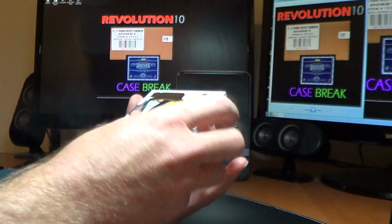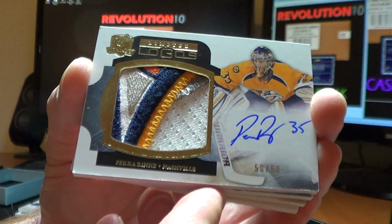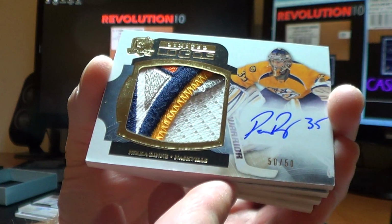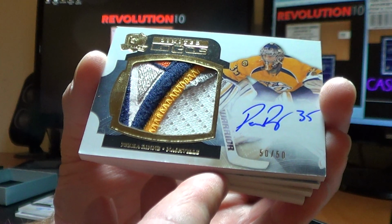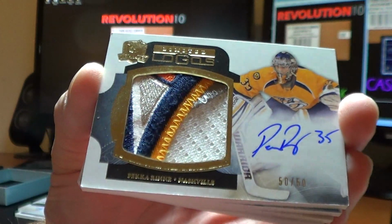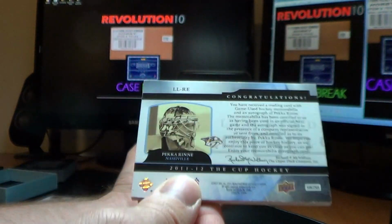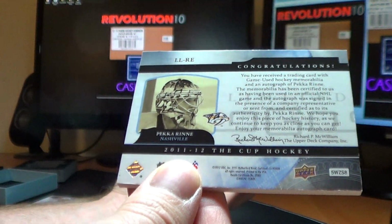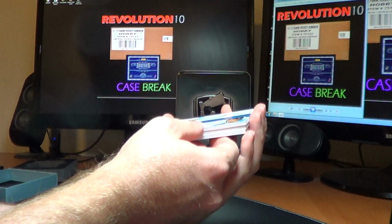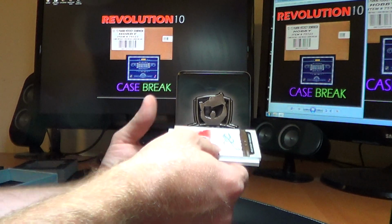Beautiful. We have a limited logos card, autograph, numbered 50 of 50 for the Nashville Predators, Pekka Rinne. What is that? 1, 2, 3, 4, 5. 5 colors, I believe. That's just sweet. Nice round number. Oh, wow. This one, I'm going to save till the end.